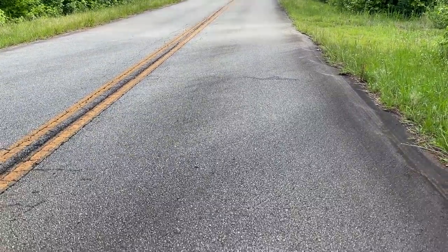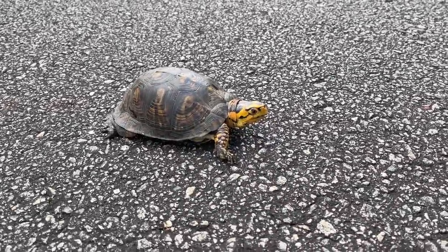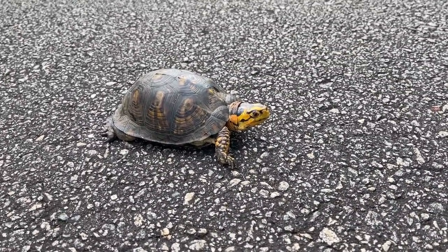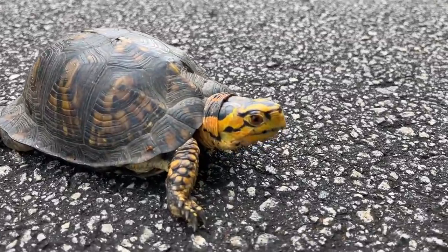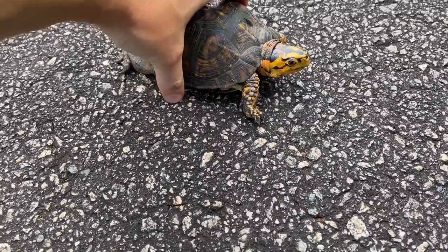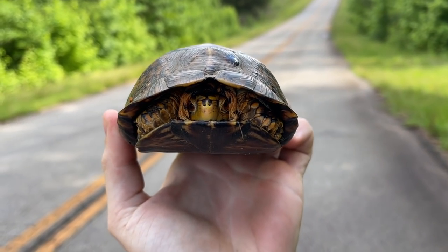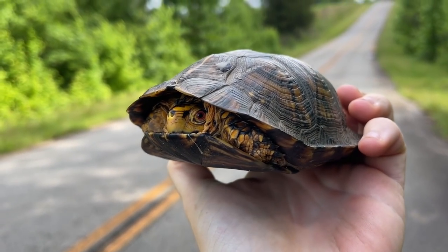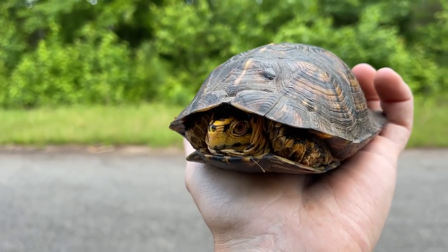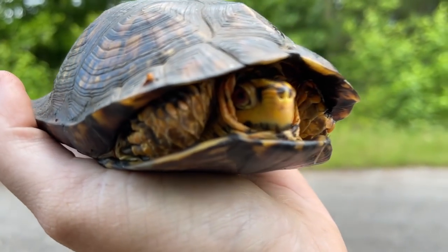And as expected, here is another box turtle, but this one is just kind of insane looking. Look at this guy. He's beautiful. What's up, dude? You are amazing. Look at that head. Holy crap. Man, that's an awesome one. All right, we'll move them out of the road. But kind of as expected, a couple of these guys so far. Wouldn't be surprised if we see a few more. It's perfect weather for them. Really great looking box turtle. Number two for the day.